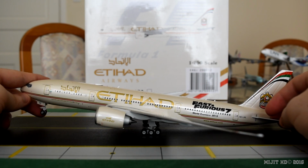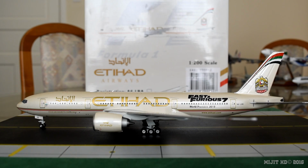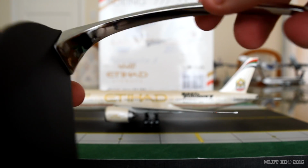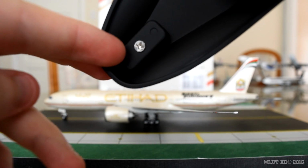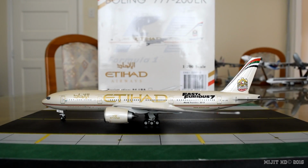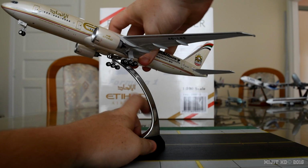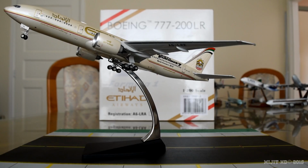They tilt the main gears, and show you the stand. So the stand has the rubber base and the metal piece, and if you saw it when I showed you inside the box, they were separated, and I just screwed it in with the screw that came with it. Alright, so let's put it on the stand. Alright, so that's looking pretty good.